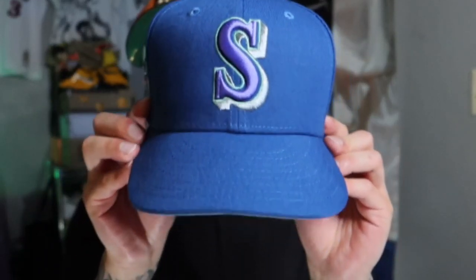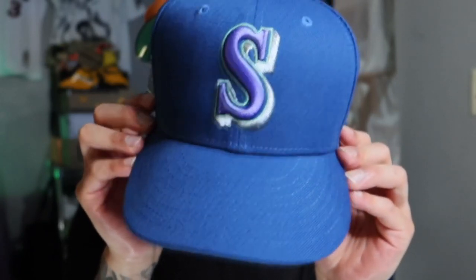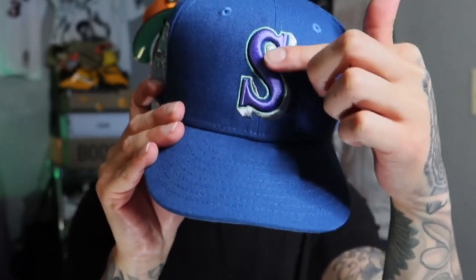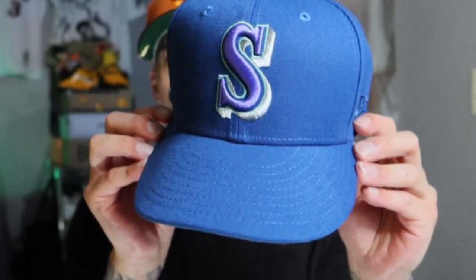This one I've been waiting for. I've been looking on eBay almost every day for the Lavender Fields hats. This is the only one I have in my collection. This is the Seattle Mariners. Lavender Fields is a collection by Hat Club. They dropped two colorways, this blue one and a green one. The blue one, my favorite, the purple in there. And Retro S logo. It's raised, but not as raised as the Pro Image one I showed you earlier.